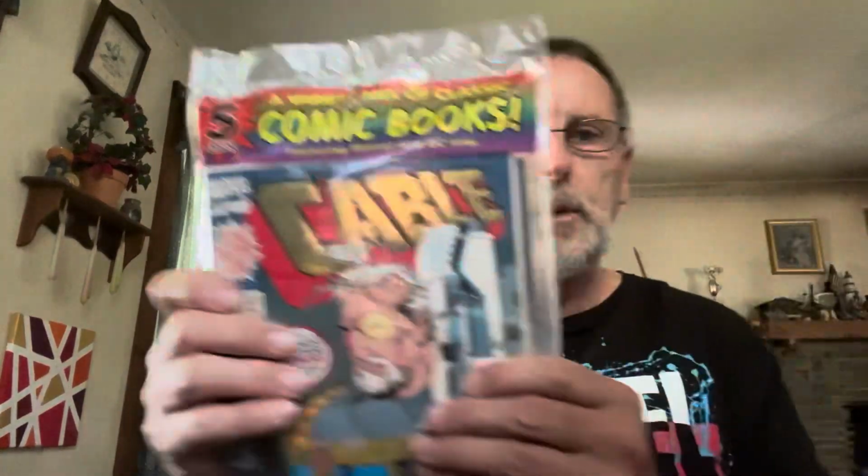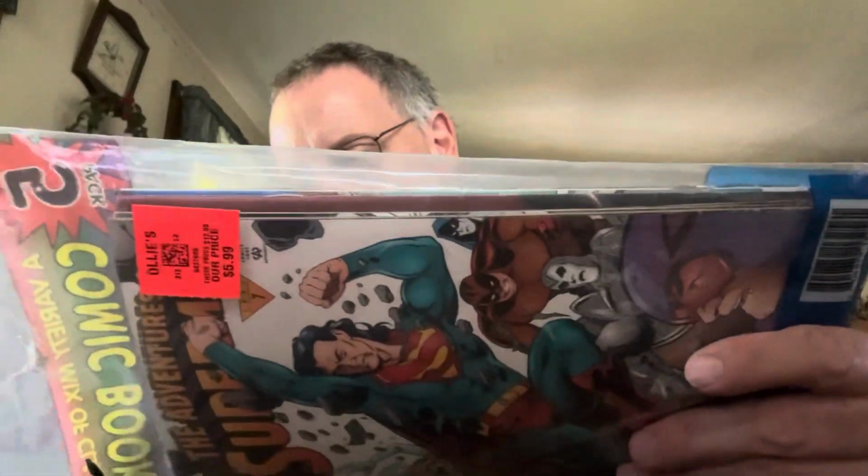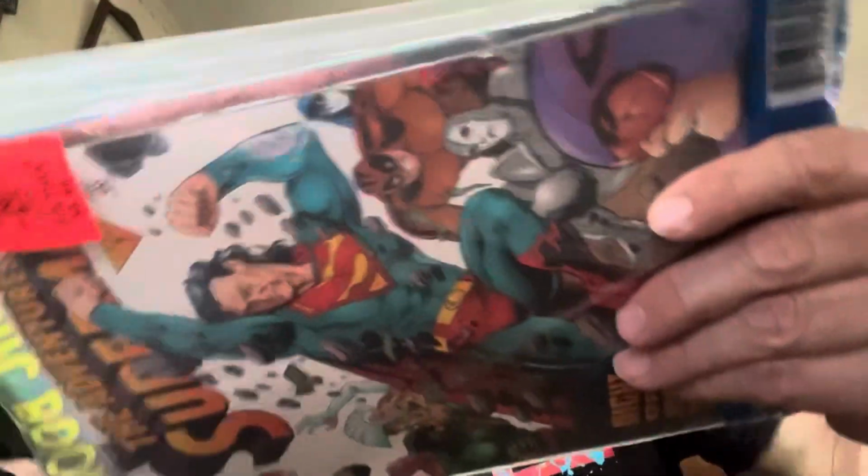That's the first one. Not the second one. You notice I don't take a knife and scratch the back because it ruins the back cover. We don't do that.